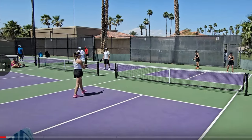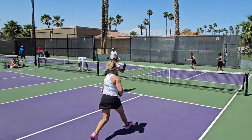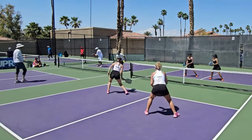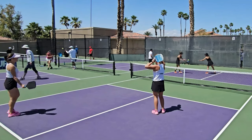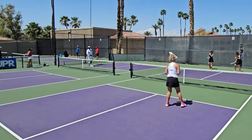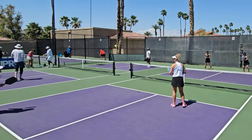Still, they cannot hit the ball over the net and get it to bounce before their opponents hit it. Watch this. In the air again. Just not going to work. She has her hands on her hips, probably thinking to herself, what's going on here? If she goes back and watches this game, she will understand exactly what happened.